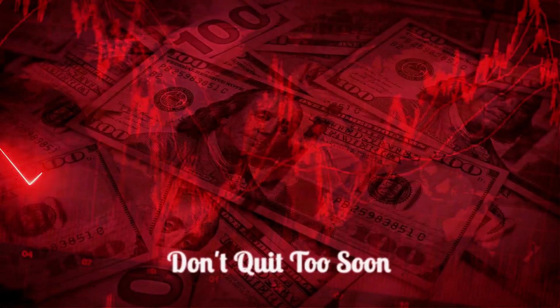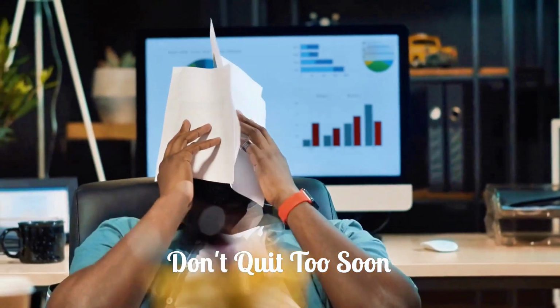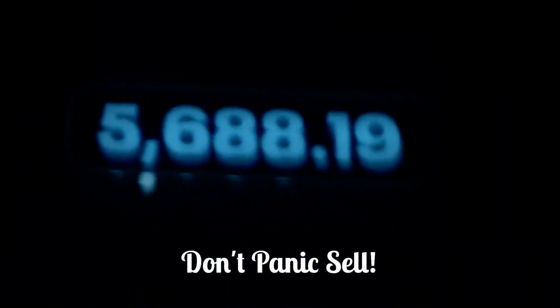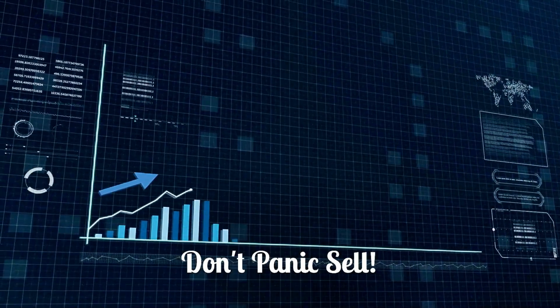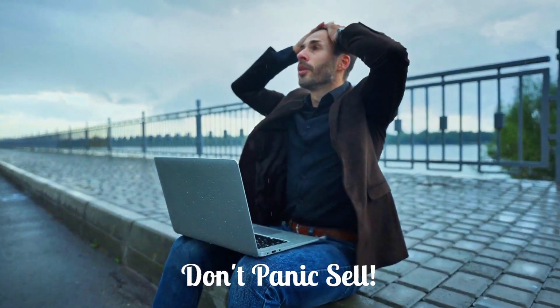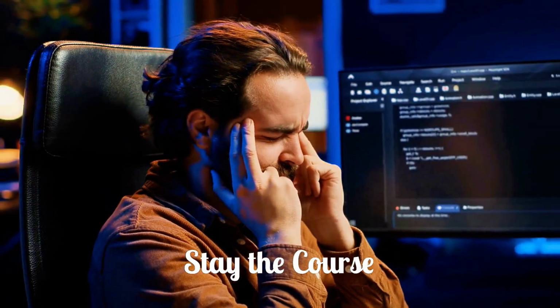Mistake number 5 is quitting too soon. The market goes up and down. It's completely normal to see the value of your investments decrease sometimes. Don't panic and sell everything the moment the market dips. Investing is often a long-term game, and market corrections are a normal part of the cycle. Patience and a long-term perspective are crucial for navigating market volatility.